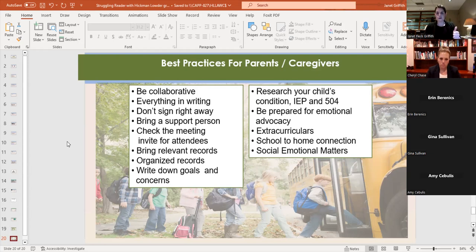Extracurriculars: remember to ask questions about extracurriculars. I think it's easy to overlook if you have a kiddo that's involved in them. Then, the school to home connection. This goes back to what I was saying about collaboration, but it's really important for our kiddos that we have a strong school to home connection. So what they're doing in school, transfer that to home and vice versa. If there's a strategy that's working well in school, try to use that same strategy at home. If you have a strategy that works well at home, try to use that same strategy in school.